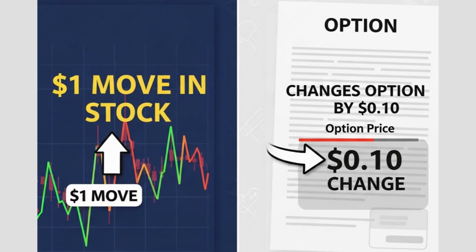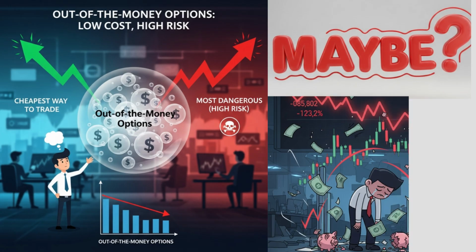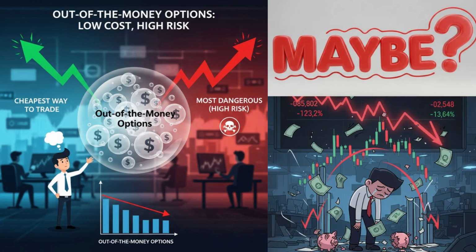That means a $1 move in the stock only changes your option by 10 cents. Buying OTM options is the cheapest way to trade, but it's also the most dangerous. You are basically buying a maybe. If the stock doesn't make a big move, you lose everything.